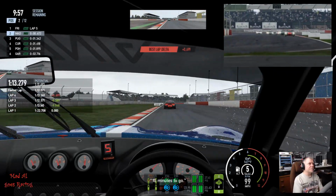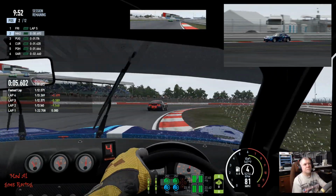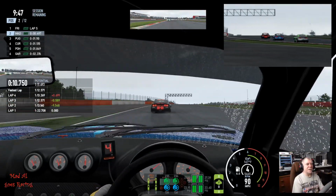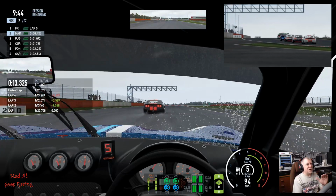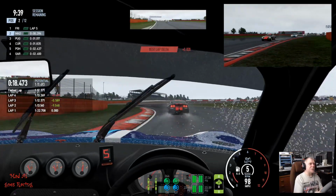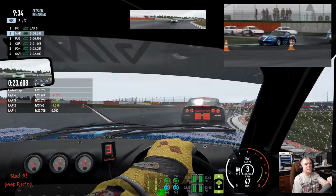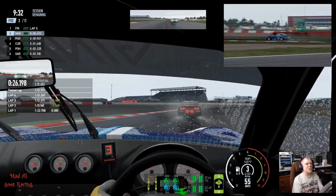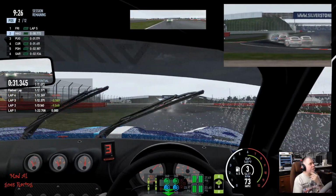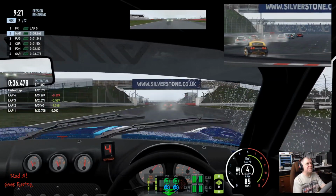Minutes to go. Now this is the point where it's all about trying to feel how much grip you actually have through every corner. As soon as the cars are showing little rooster tails coming off the back end of him, that means it has got to the point where there is effectively standing water, and we didn't match the exit of the AI particularly well that time.